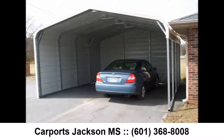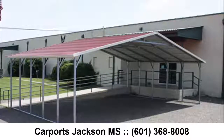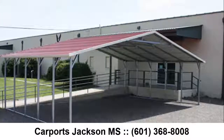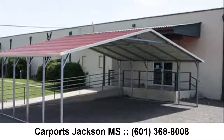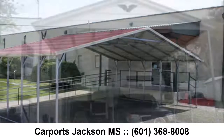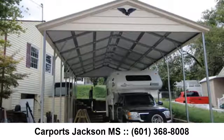Okay. So how long have you been providing carports for the area? Since 2003. So we've been here in this area since 2003. Wow. So this is not something that just popped up yesterday. Absolutely not. We're a very well established company.